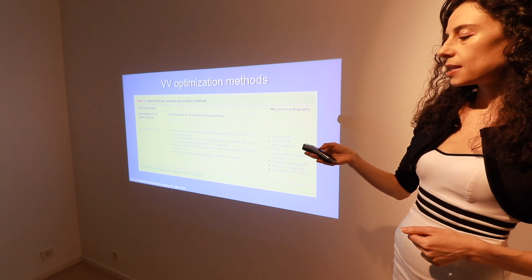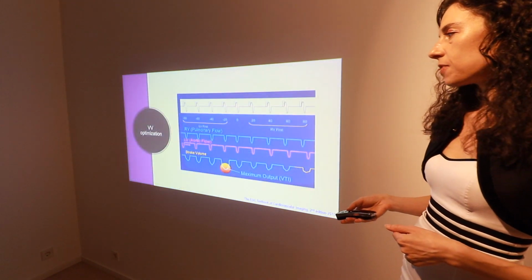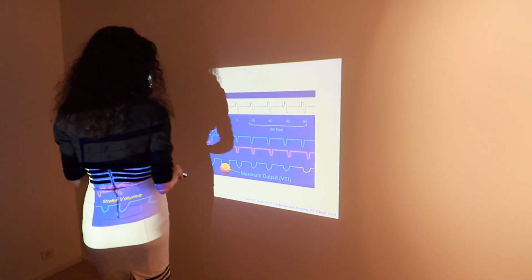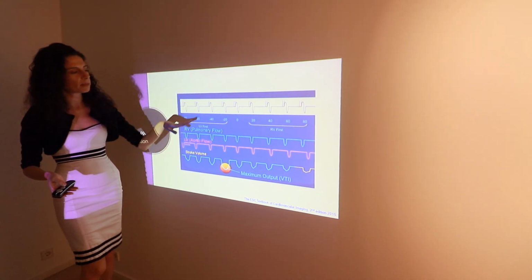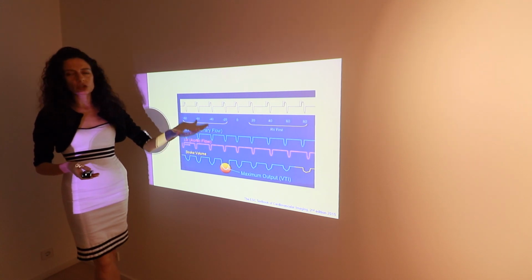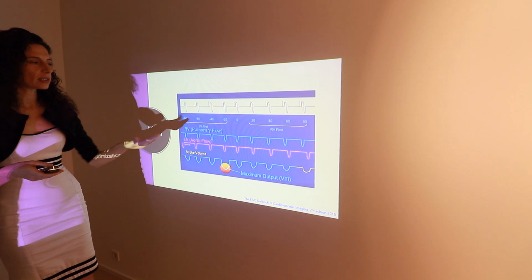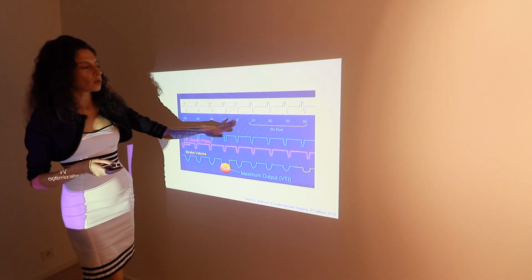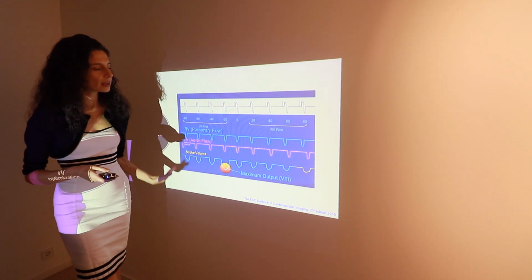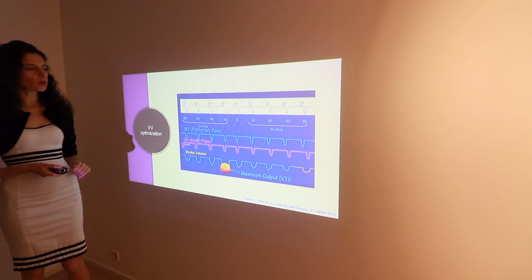Mainly with the measurement of LV outflow tract VTI. So when the left ventricle contracts first, these are the minus signs. We measure VTI, we measure stroke volume. Then when the two ventricles contract at the same time, the value is 0, and when the right ventricle is first, we have the plus values. At each value we measure the VTI and the stroke volume.